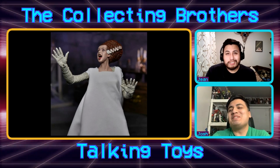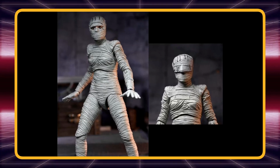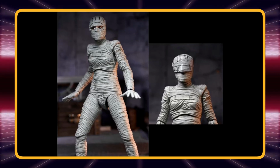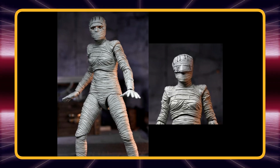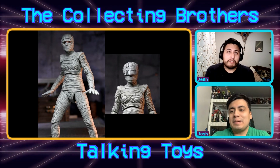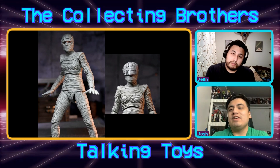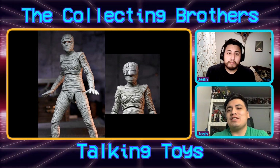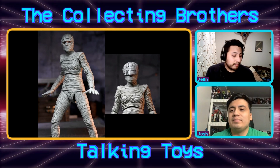It's like the Black Series Princess Leia. It's not great, but the uncloth version does come with a little cap that covers the eyes. It's not a different head sculpt, just a piece of plastic that snaps on. But I think that looks like a really great female mummy figure. Especially because NECA made a mummy figure, they should just have this as a female mummy instead of the Bride of Frankenstein, because it looks terrible that way. Just have it as a female mummy, and it looks good. Yeah, I agree.